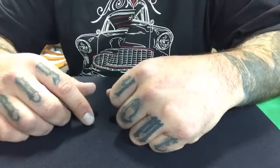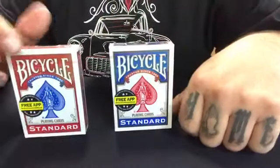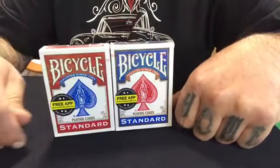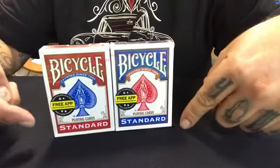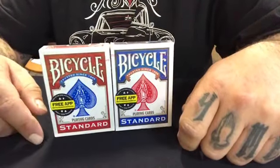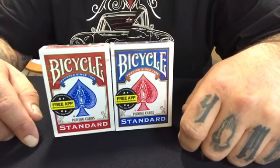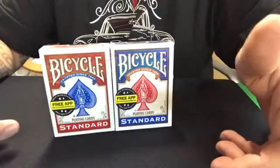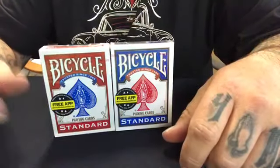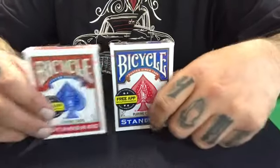This is just mine. Alright, at number 10, we got the standard Bikes. These are awesome decks. The only thing that's wrong with them is that it's programmed in our minds that they're standard. But these are probably the most bought deck. They've been around forever. They feel awesome. The design is still pretty cool. And they're just great cards, period. So, at number 10, Bikes.